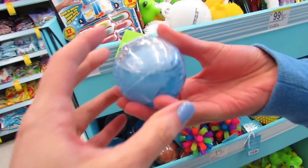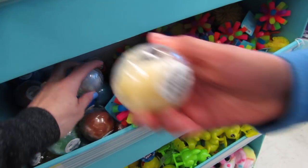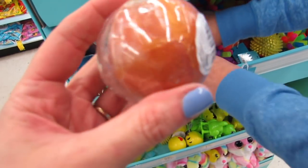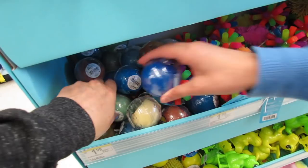What is this? Because it's like all watery. I thought it was a bath bomb, but it says putty. It looks like it might be a slime, but it's really hard or something. What, some of them are hard and some of them are kind of slimy? These are $1.99, you guys. These are the Jaru. It just says Jaru putty.